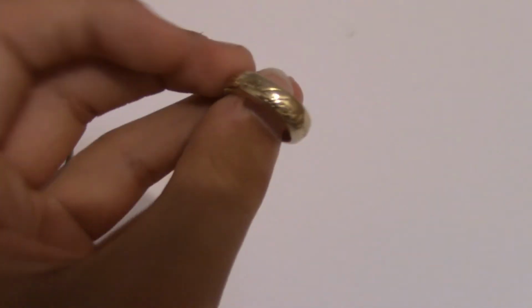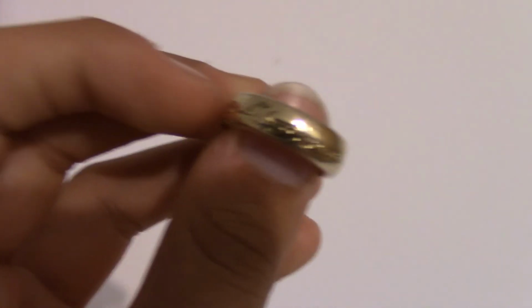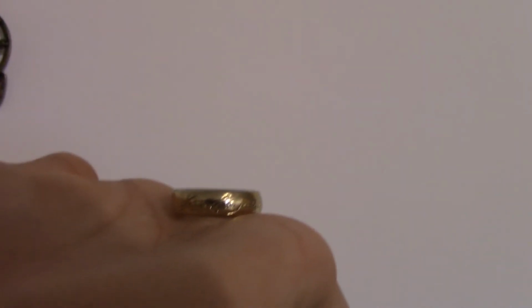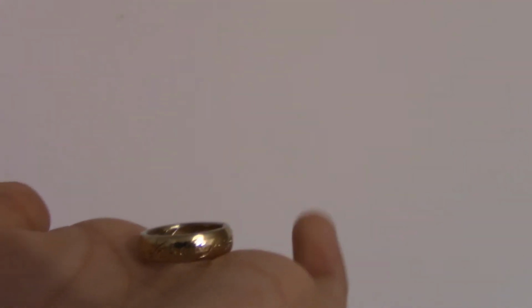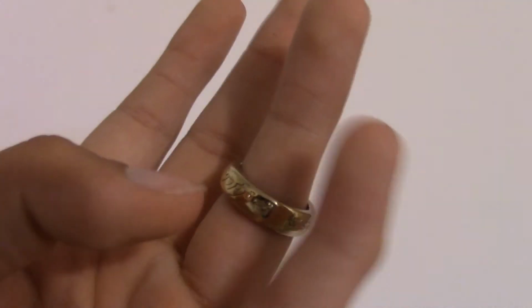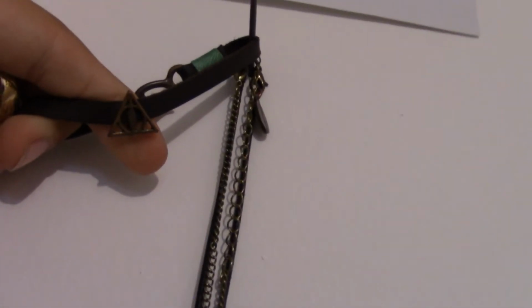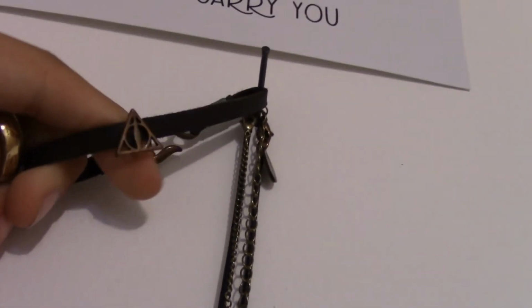Moving right along, we have my ring from The Lord of the Rings. This is actually from a game of Risk that we have that is Lord of the Rings themed. We've played it once before, but it has this actual ring in it. It's tiny, but it's pretty cool. So I kind of stole it from there. And then I have a Harry Potter bracelet with the Deathly Hallows symbol on it. I don't really wear it, but it looks cool, so I just thought I would hang it up.